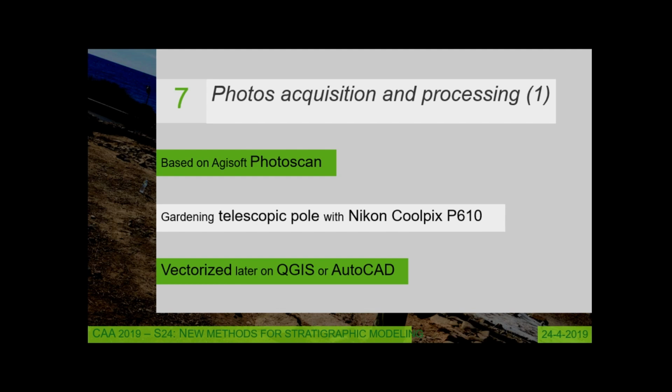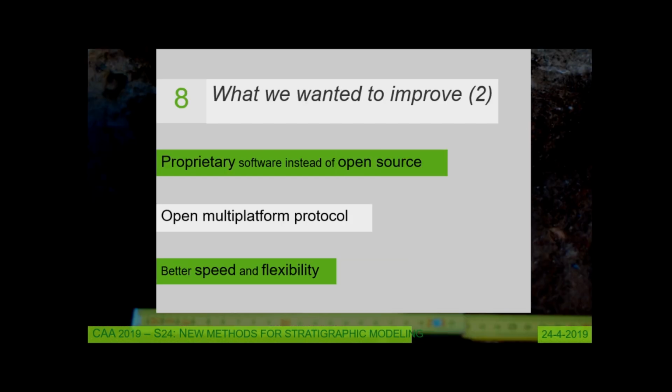The first process was based on Agisoft Photoscan, really good software. Many people here already use it and presented it. Actually, we had budgetary constraints, so we used a gardening telescopic pole with a Nikon Coolpix attached to it. It was a really economic solution, but not optimal. And then we vectorized the stratigraphical units in QGIS or AutoCAD directly on the raster, on the raster of the orthophoto and the digital elevation model.